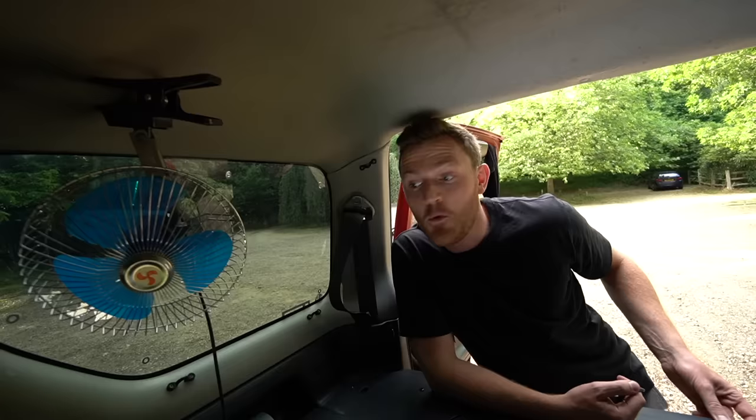Although I do have a mattress to put on here, which should raise the height up, which means I might be able to sleep with my feet on the dashboard. That's the next job, blow up this bloody mattress.